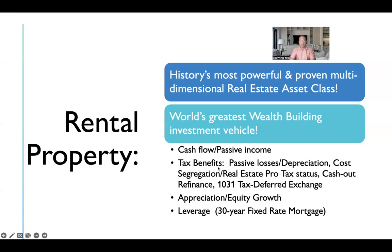The second way is tax benefit. Of course, I'm not a tax advisor, so consult with your tax advisor, but there are multiple ways. You can learn about depreciation, passive losses, cost segregation, real estate pro tax status, cash out refinance tax free. You could do a 1031 tax deferred exchange. And then the third way you can benefit from rental property is appreciation potential. That's how you become wealthy. Consistent long-term growth over time.